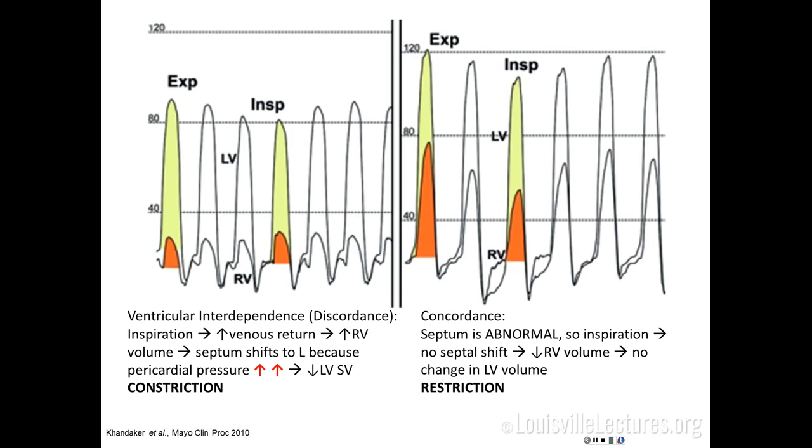Whew! Okay, take that home and chew on it. You can watch that again later. But this is important to know about these entities.